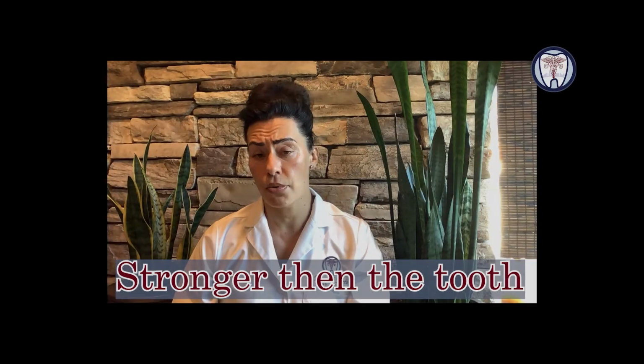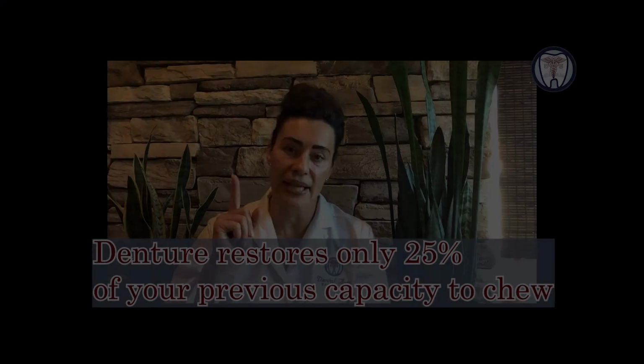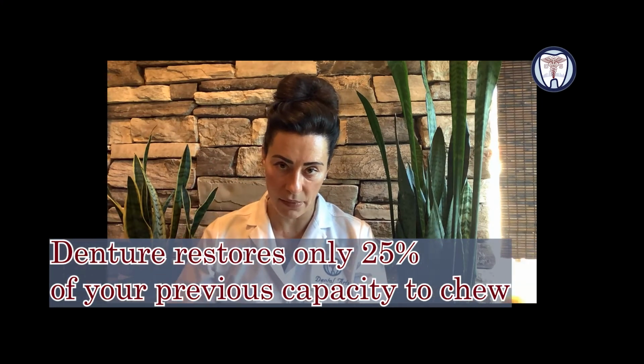And we compare what chews better, without a doubt. An implant would give you a stronger force to chew as it represents the tooth, but slightly stronger. The denture will restore only 25% of your chewing capacity, what was there before. And the bridge will be somewhere in the middle.